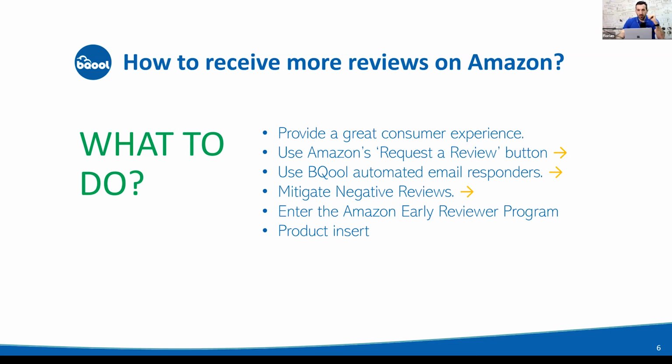And product inserts too. Product inserts are maybe the most popular way for sellers to push the buyers to leave product reviews on their page. But you have to be very careful when you do it, because Amazon doesn't really like it. If they find out you're doing that, you might have your account canceled. It's the kind of thing you can probably get away with, but you shouldn't recommend it to people.